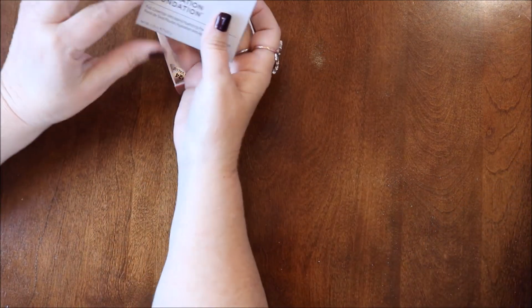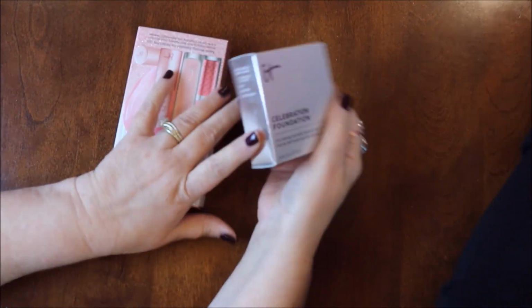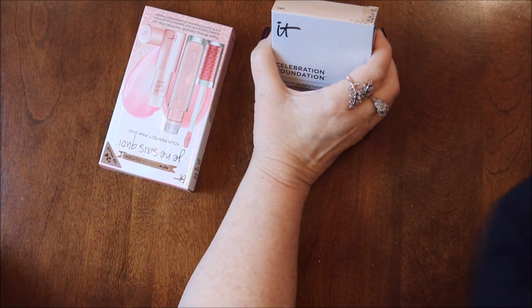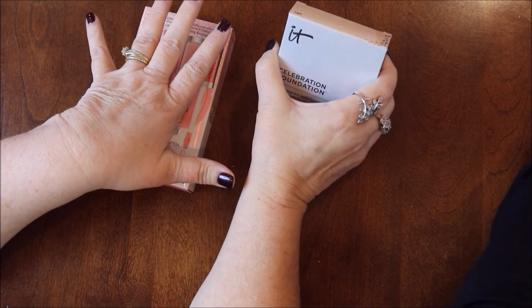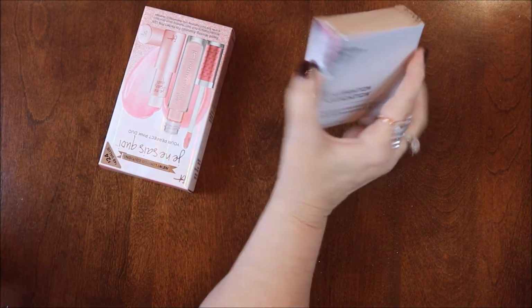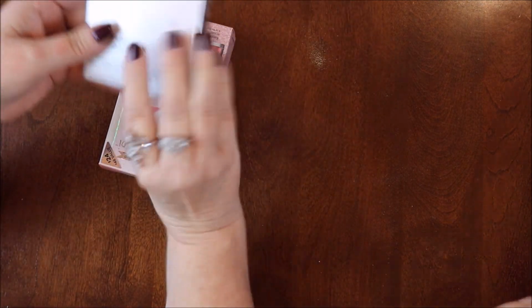I used the It Cosmetics Celebration Foundation, and I had it in the fair, which I am light skinned, but I felt it was just too light for me. It made me look still pale, so I wanted to get it in the light instead of the fair.